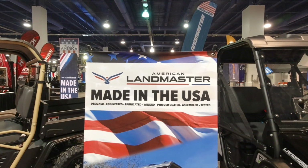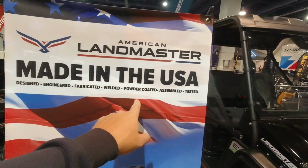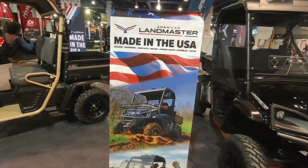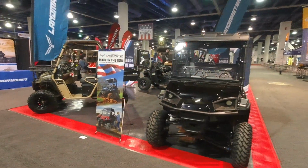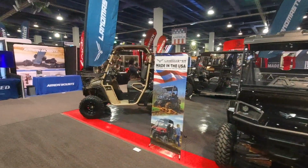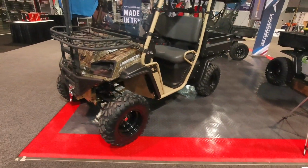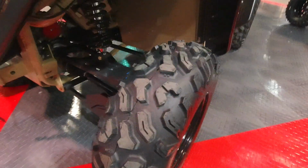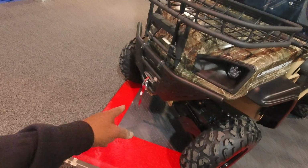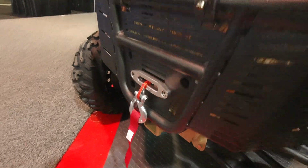Now here is a really rare sight. Made in the USA. Designed, engineered, fabricated, welded, powder coated, assembled, and tested in the USA. Dude, that's a huge selling point. There's no supply chain issues when all your stuff's made in the USA. I like it. Look at this one, man. I like this. It's four-wheel drive. See, look, you can see the drive shafts down there. He's got armor plating to protect the A-arms. Big knobby wheels. You got a bumper with a winch. Look at that little tiny winch. Oh, it's cute. Little tiny baby winch.